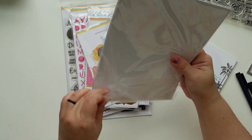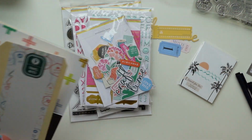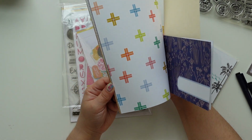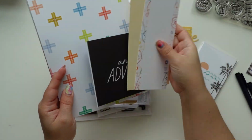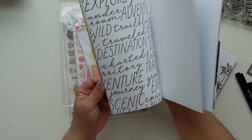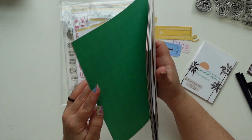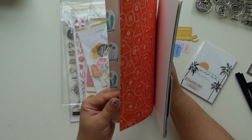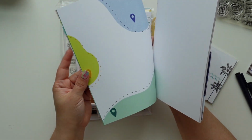And then we got some papers. And I'm gonna say this looks like Travelogue also. Yes. I already used this card because I like it so much. And I love these papers, so I'm happy to have an extra pack of these. There you go. I think I missed one, didn't I? Yeah. Orange. So cute.